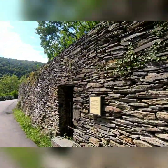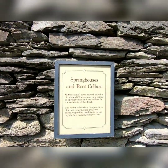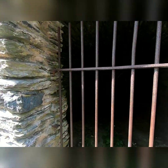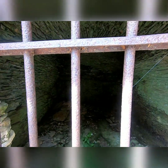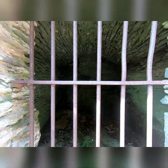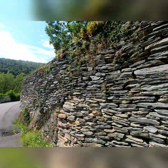So this is a spring house and root cellar right here. And actually, I mean, you can feel the cool air coming out of there. So that's the only way they could keep things cool back in the day. Beautiful wall of stone here.